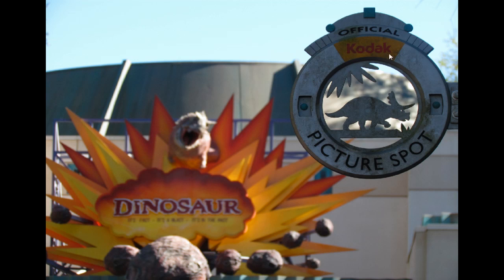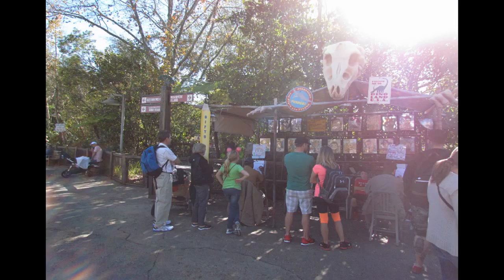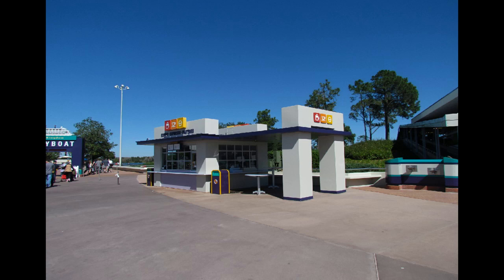There are still some Kodak signs left out and about in the parks. This particular one is obviously near Dinosaur. And in the Dino Land area, I think somewhere around here, probably to the left of the caricature artist, was a DVC booth that has been taken away. So it's unusual that you see DVC booths being taken away. They get added a lot, but you don't always notice when they're gone.